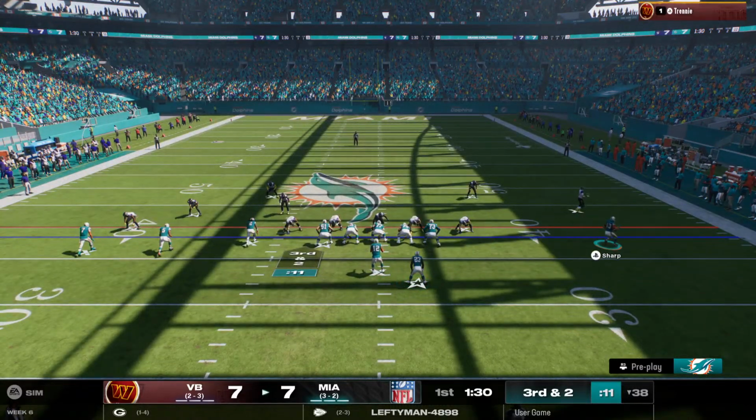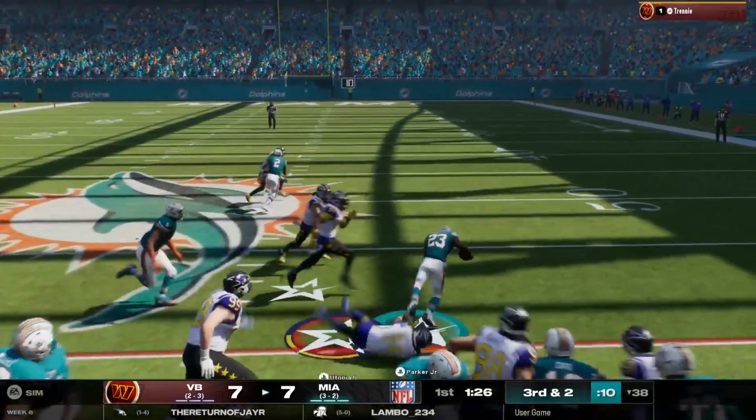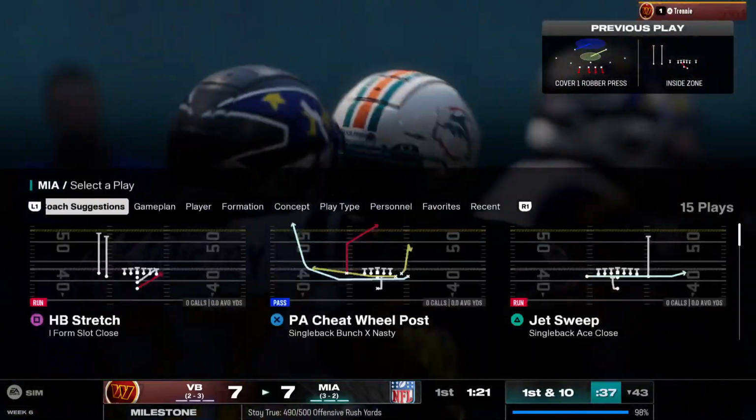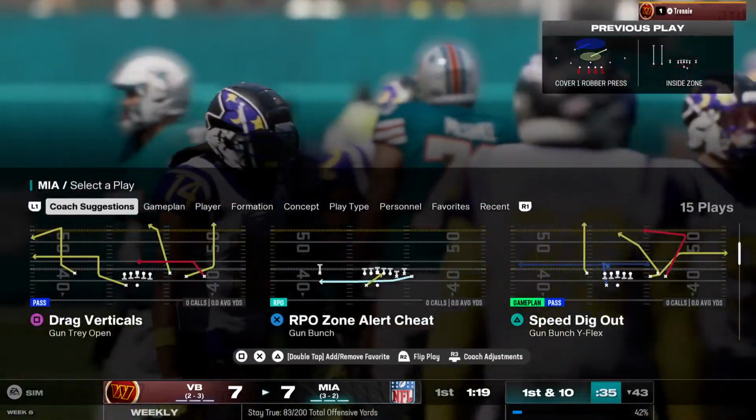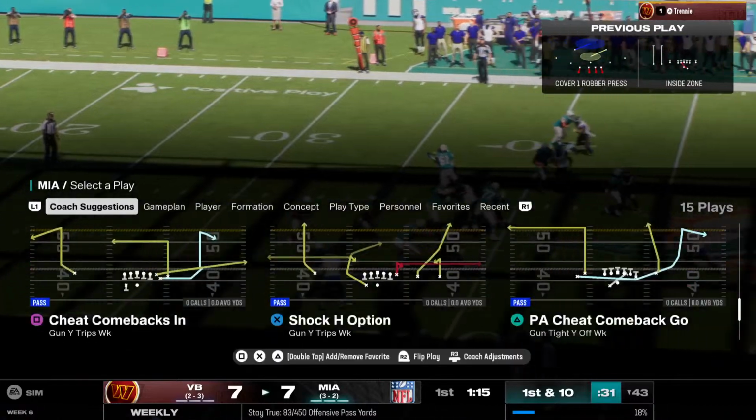Tight end going in motion here. They'll try to get this one on the ground. Nothing real fancy about this call here, Mike, right? In this third and short, just get the ball to your running back, make sure he has enough space to pick up the first down, and they're able to convert.